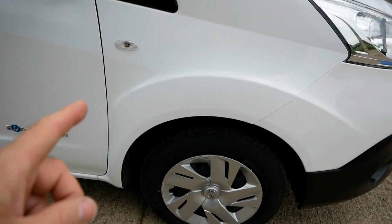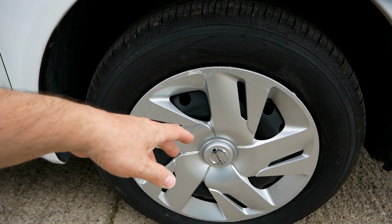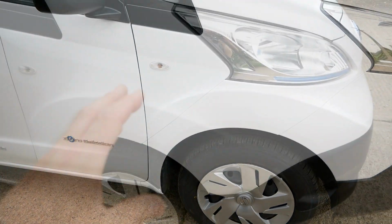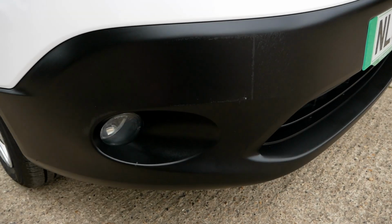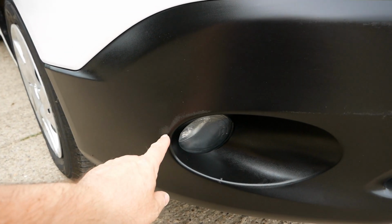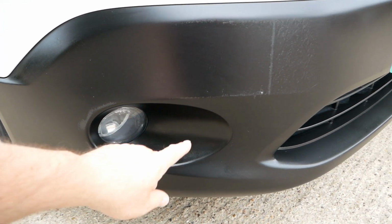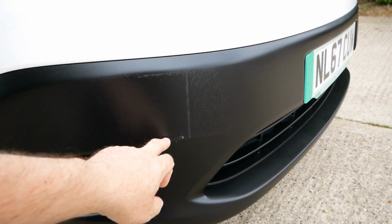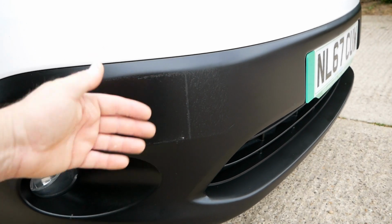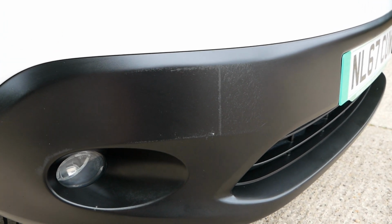But yeah, then we've got a new tyre on the front again, and a bit of scratching on this front wheel trim, but they're just plastic wheel trims. And then continuing around the front, the only things I need to point out, again, incredibly minor. There's a little bit of scuffing on the plastic bumper down low next to the daytime running light there, and a bit of very minor scuffing on the plastic bumper here. Clearly it's just rubbed against a wall or something when parking up.